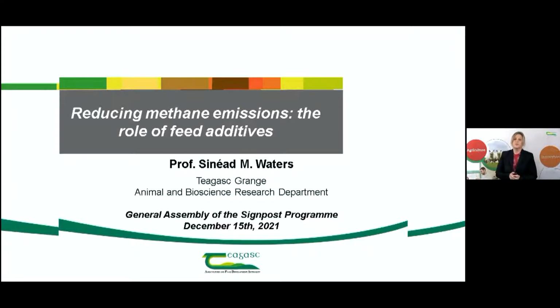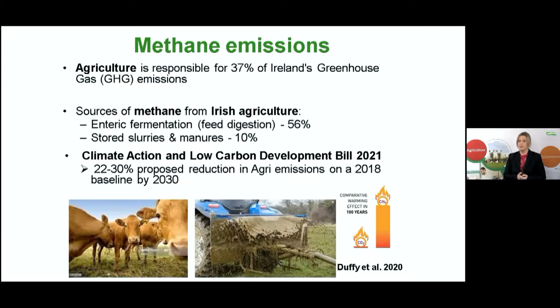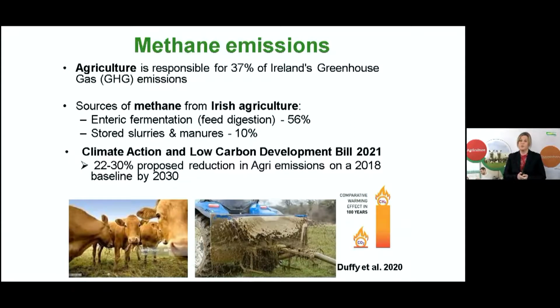So methane emissions, we know that agriculture is responsible for about 37% of Ireland's greenhouse gas emissions. Now, methane is a really important part of the greenhouse gas emissions, and it contributes the most, about 60% of our emissions. Sources of methane include enteric fermentation or feed digestion, which is about 56%, and then another source is the stored slurries and manures at about 10%.